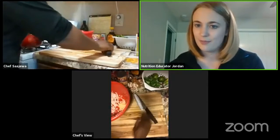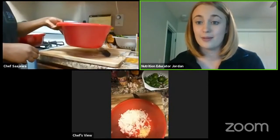And of course, if you do have pre-minced garlic at home, it tends to be a little more expensive when you buy pre-minced. I always like the taste of fresh garlic, but you can use the pre-minced as well, or maybe even a little garlic powder if you don't have fresh garlic on hand.